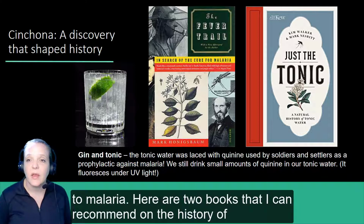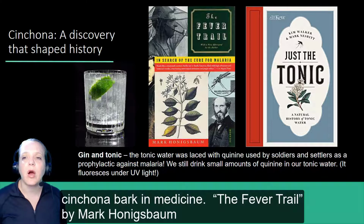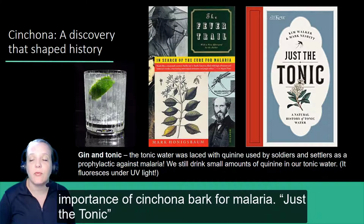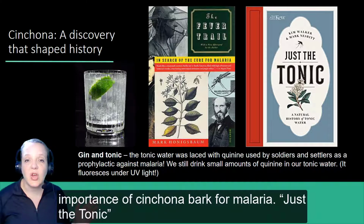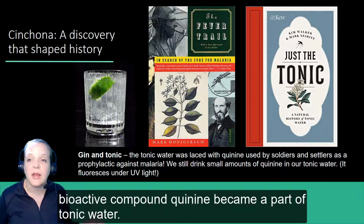Here are two books that I can recommend on the history of cinchona bark in medicine. The Fever Trail by Mark Honigsbaum provides a fascinating account of the path to discovery and the importance of cinchona bark for malaria. Just the Tonic by Kim Walker and Mark Nesbitt traces the path of how the bitter and bioactive compound quinine became a part of tonic water.